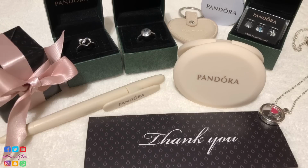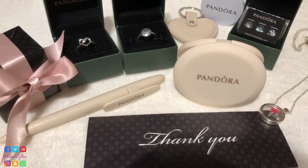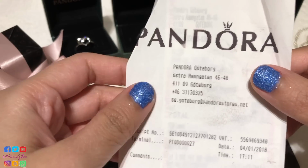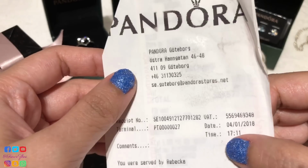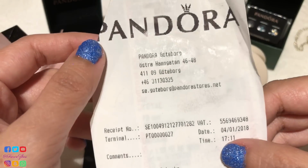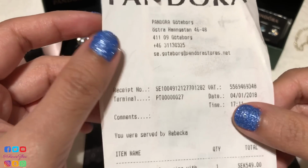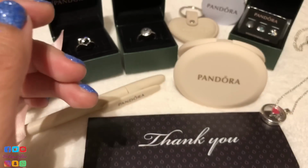The first time that I went there, I need to grab my receipt because I forgot when I went there. Okay, here, this says it was on the 4th of January 2017. I got back here on the 3rd of January, so the next day I went straight to Pandora. I saw some sales, took advantage of the winter sale, and these are the stuff that I bought.